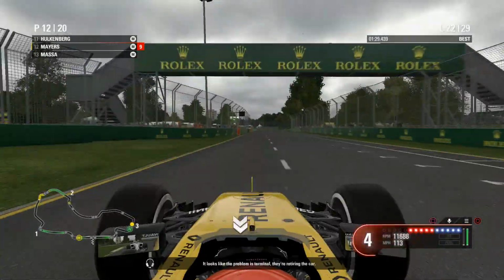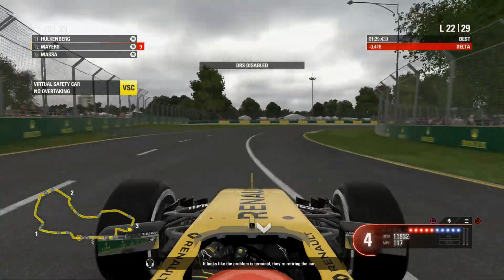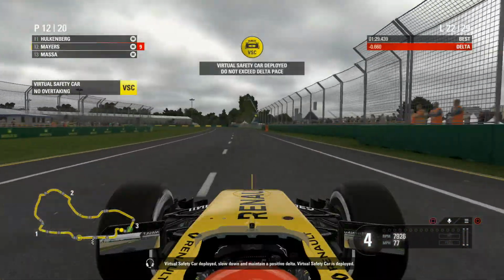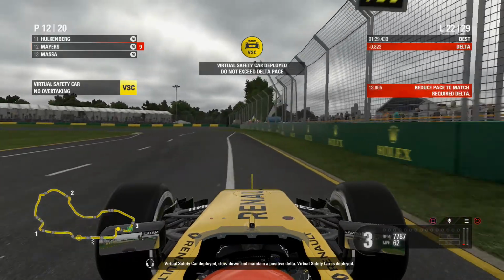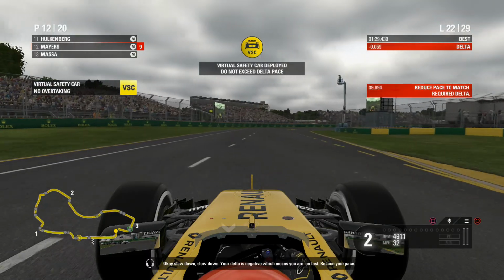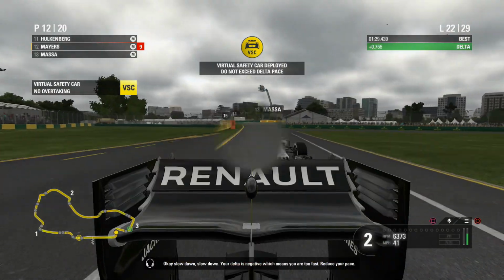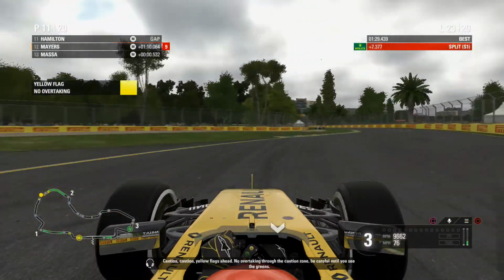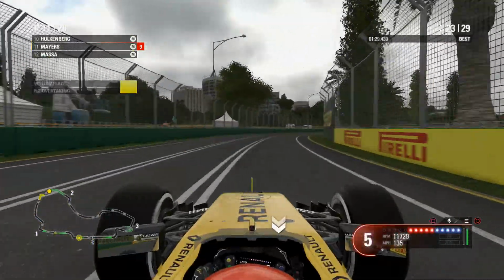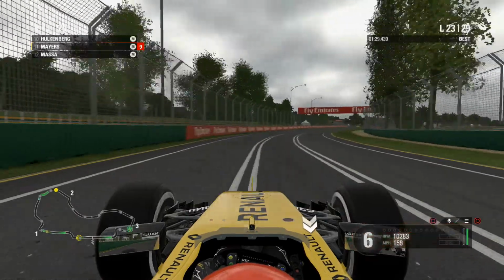Oh, Lewis Hamilton's out of the race. That would be due to engine failure, and there's the virtual safety car out on track. Practically having to come to a stop. There you go, and there's Lewis Hamilton's car off at the side of the track. We are under racing conditions now.